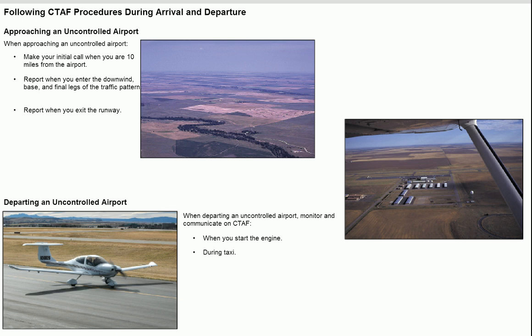Front Range Unicom, Diamond 50826, corporate air, taxiing to runway 26, request wind and traffic information, Front Range.